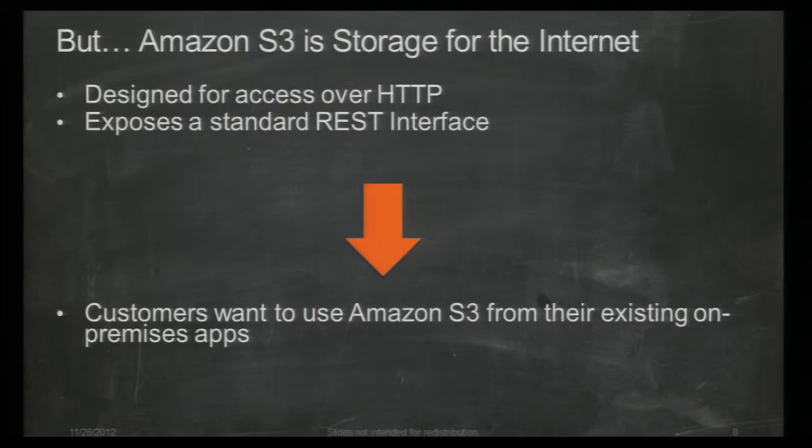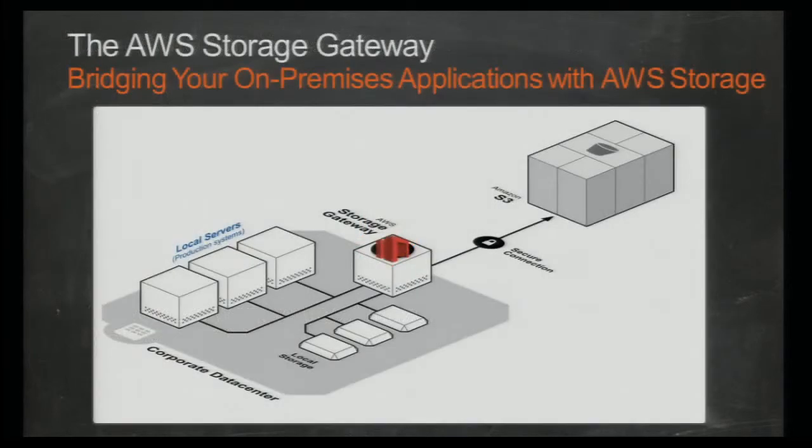But what we've also heard is, when it comes to that data growth I was talking about, backup storage, file share storage, a lot of the storage comes from existing legacy workloads, legacy applications that customers are running on-premise. And for those applications, the value of S3 is still there, right? You still want to be able to store your data in S3. But we've heard requests for the ability to use those existing applications to store data in S3. And so that brings me to the AWS Storage Gateway.